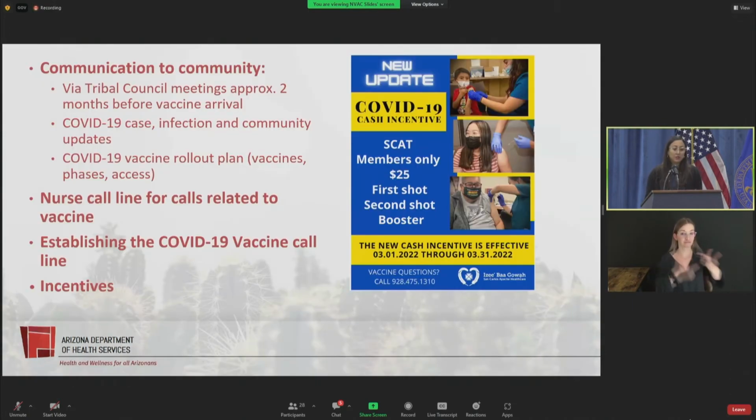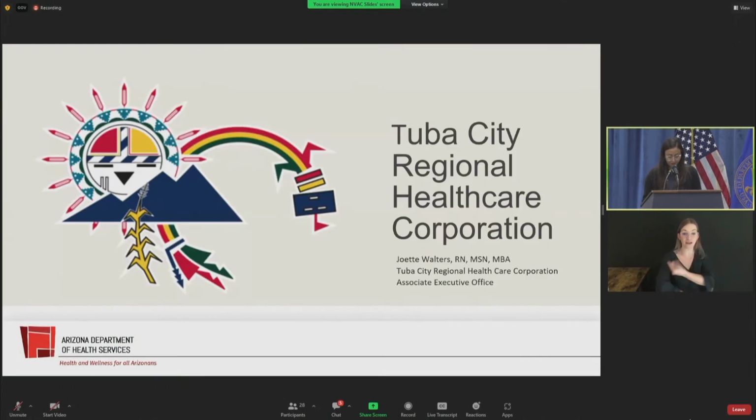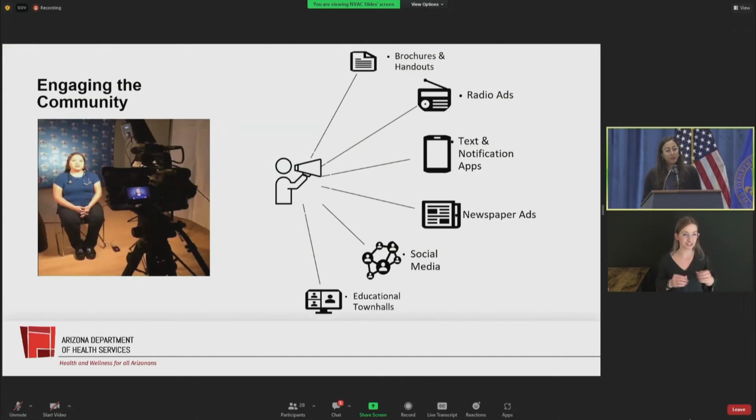And of course, deploying all the best practices in terms of communication, one-on-one assistance and incentives. We heard from one of the tribes that was presenting at our Vaccine Equity Task Force that tribal members would fly in from other states like California to get vaccinated at home. So that's how impactful I think those messages really were. This is Tuba City Regional Health Center, again featuring Native voices, messages developed by various tribal communities for their own communities, which I think was particularly effective and really mobilized strong immunization.